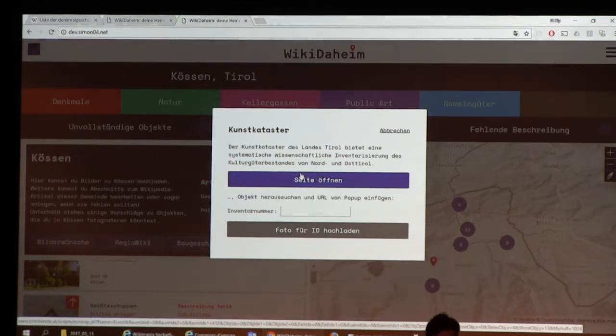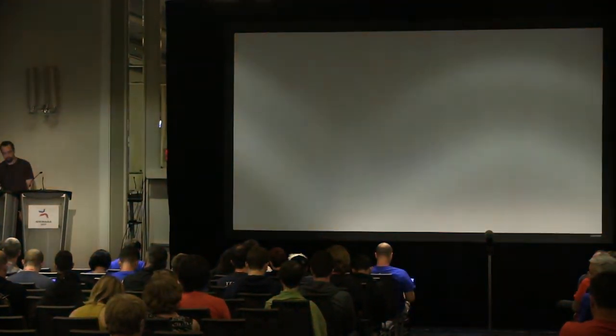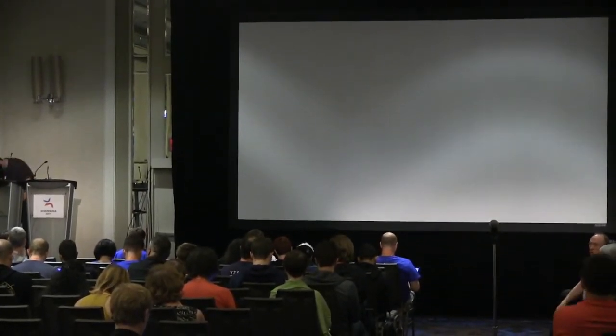When can people use this? Immediately? Yes, it has been online since the end of July. So if you come to Austria and you want to see what you can take pictures of or write articles about, you can use the website to get the information. Great, thank you.